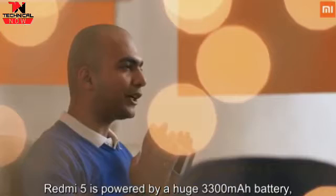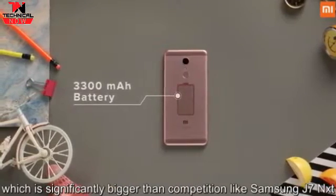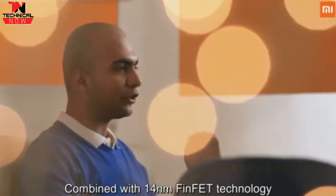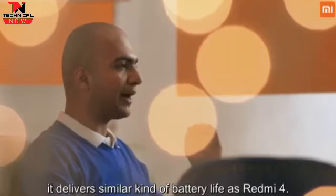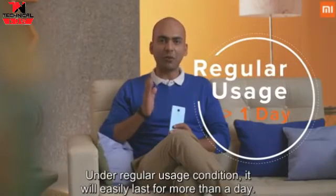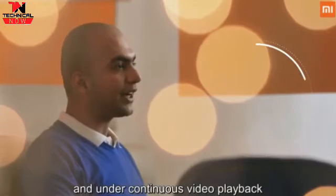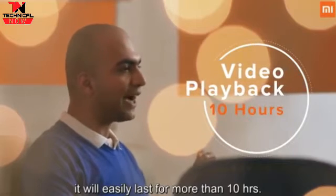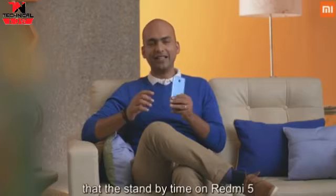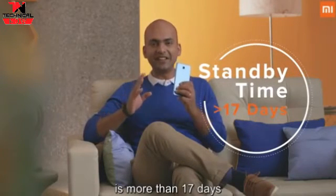Redmi 5 is powered by a huge 3300 mAh battery, which is significantly bigger than competition like J7 Next and Moto G5s. Combined with 14nm FinFET technology, it delivers similar kind of battery life as Redmi 4. Under regular usage condition, it will easily last for more than a day. If you're continuously playing games, it will last for 9 hours, and under continuous video playback, it will easily last for more than 10 hours. And what is most impressive is that the standby time on Redmi 5 is more than 17 days.